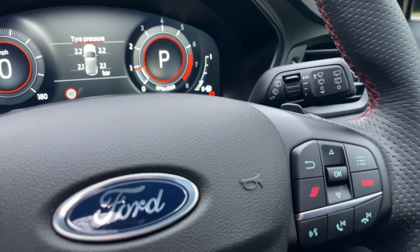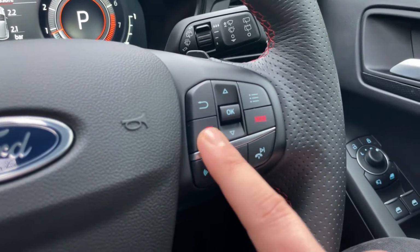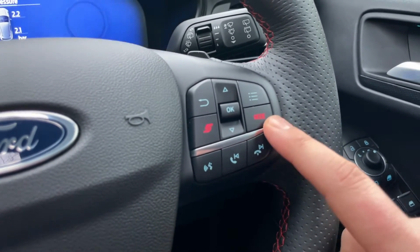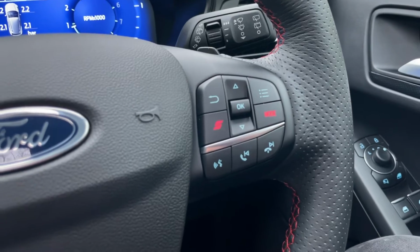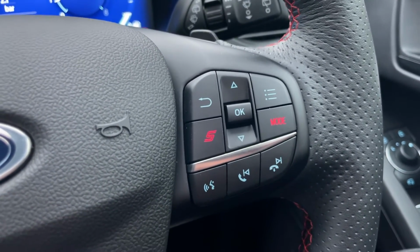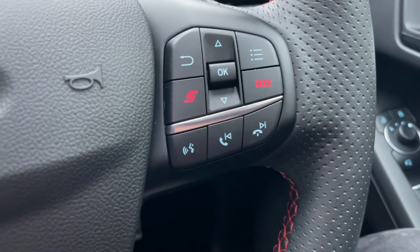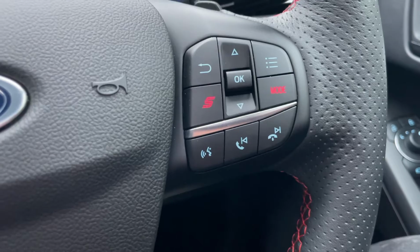So coming back now, on the right hand side of the steering wheel we have your S for your sport mode, then we have your mode button. On the right hand side, just above it, we have the return, the OK, up and down and menu buttons. I was controlling the screen ahead of you. Below that we have a voice command, a pick up, decline and previous and next song function.